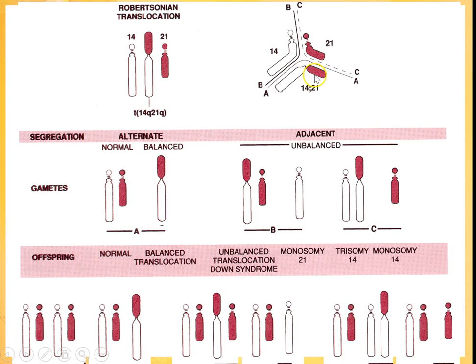What if the 14;21 migrated with the 14, leaving the 21 alone? When this is fertilized, we get 3 copies of 14 and 2 of 21, or 1 copy of 14 and 2 of 21. This is actually lethal. This is incompatible with life. And the only one of these other possibilities that you can end up with a live-born baby is Down syndrome, which is because of an unbalanced translocation because of the incorrect separation.